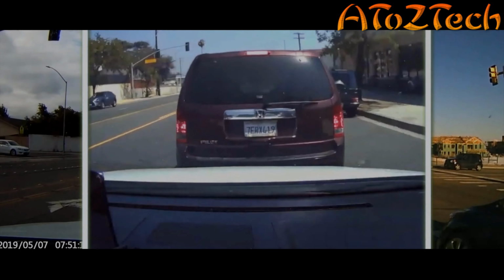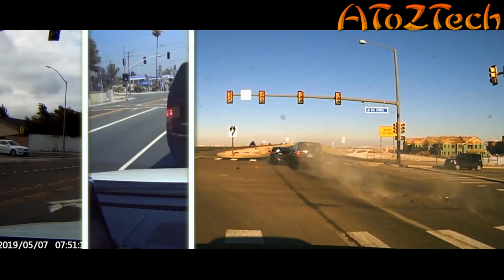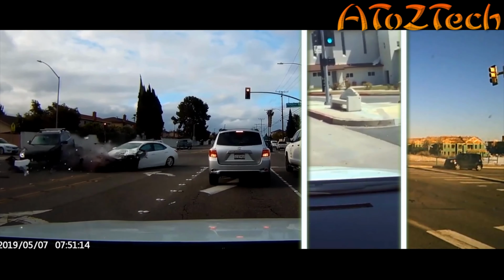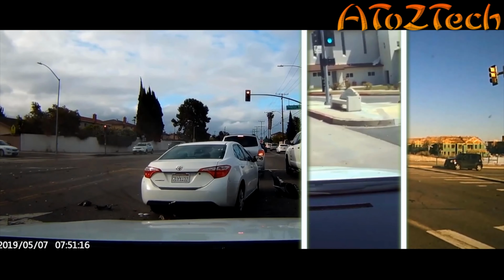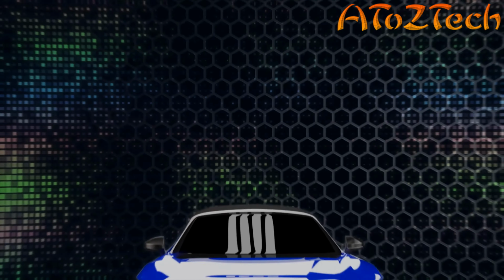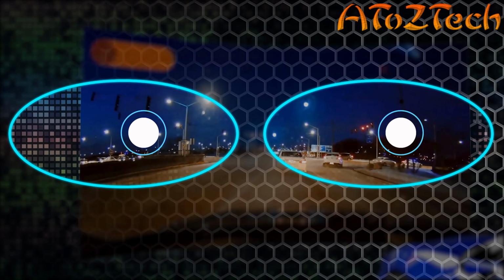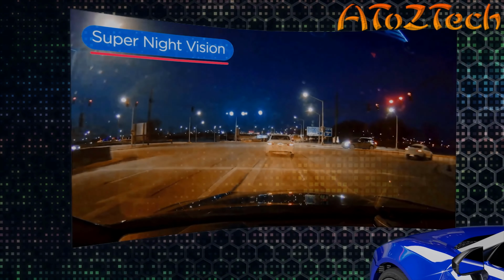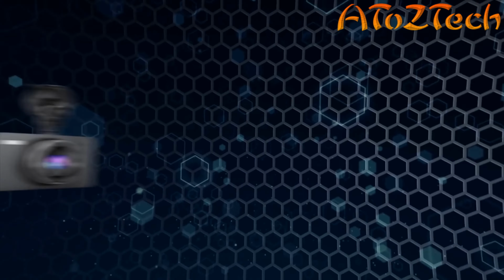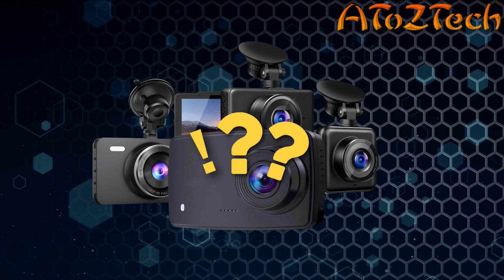Even the most cautious and careful drivers cannot control events outside of their vehicles. That's why numerous road users experience dangerous and erratic drivers and remain helpless. But now they can actually do something about it and use cameras to help identify dangerous drivers. With an in-car camera or dash cam, you can get another set of two eyes to keep a video record of what occurred and when during your journey.